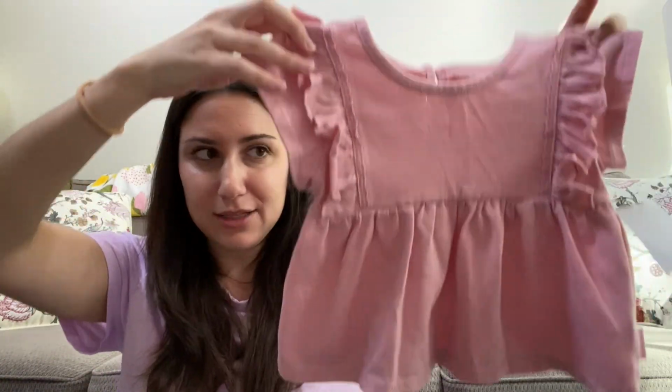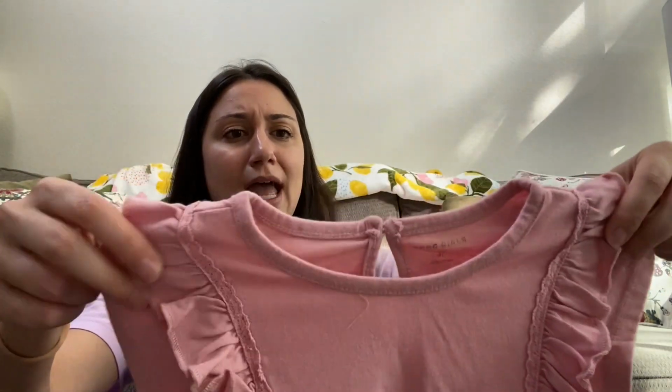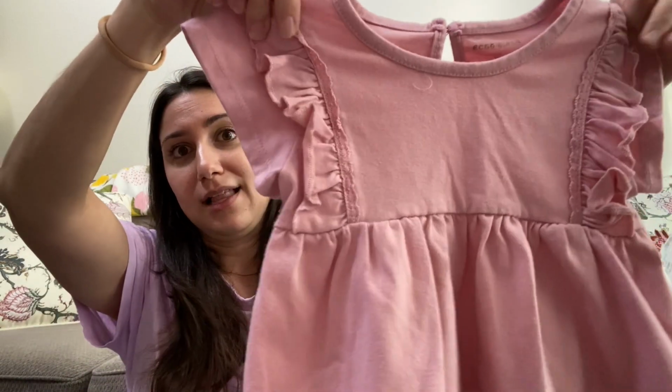And then they came with this really pretty top. Again, this is a little bit on the shorter side, but because she'll wear it with leggings, I think she'll have enough coverage. But I just thought that this was darling. Both pieces were $8 together, so a total steal. And yeah, I just really loved this pink top.